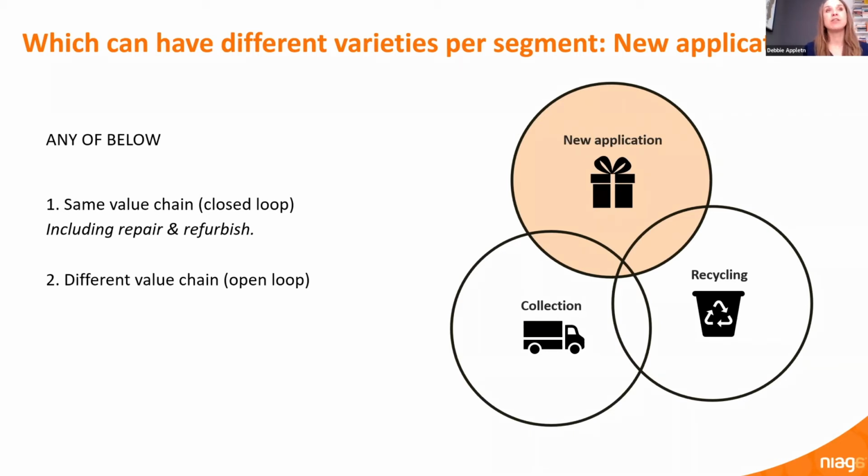So there's a choice between integrating it back into the same value chain, which would be a closed loop, or in a different value chain. And the interesting thing is that 2 out of the 3 segments that we are active in are textile segments, and we see the fusing and the cross-pollination there, which is, well, it's like an open loop, so a carpet can become a mattress and vice versa.